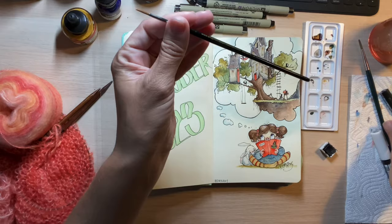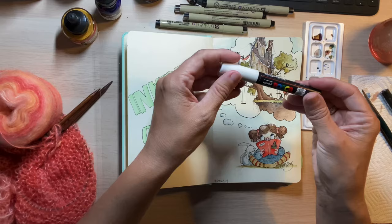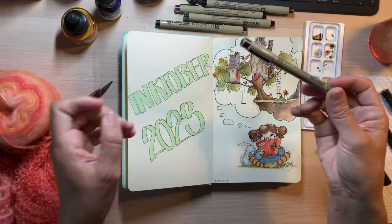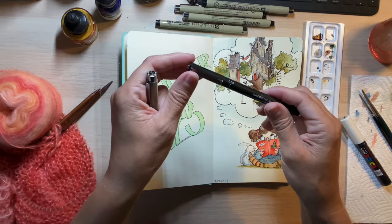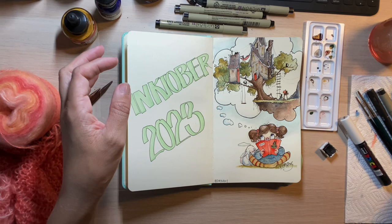They are great. I used Posca pen white. I used Micron PN number 1 and 2 from Micron, and I used this Uni pen fineliner 003. Yep, I think that is it. And of course I used a pencil.